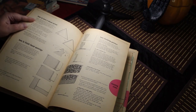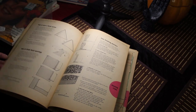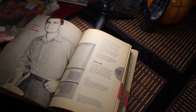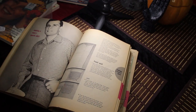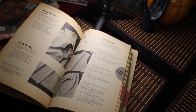This is a good one, like how to turn a faced corner, finishing hems. Again, you're going to see a lot of this repeating over and over again. Underlining, making a man's sports shirts. So once in a while you'll find that they'll put in a how-to make this garment in some of their books, but not all the books.